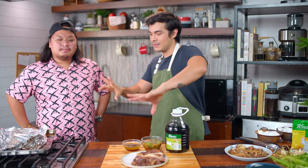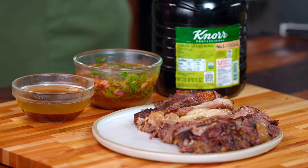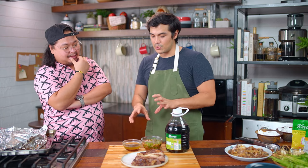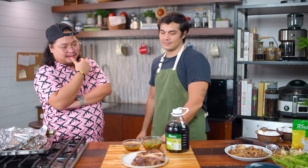So I made a beef belly lechon. You know, the super popular Lechon Baka. So, yeah, my style with beef belly. I did more like a braise, something people can do at home with just an oven. This is with a pinakurat chimichurri, and then with the jus. You want to try it?